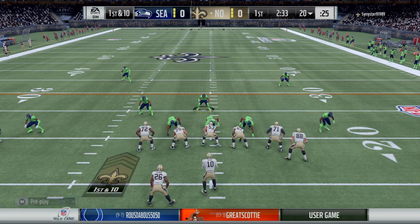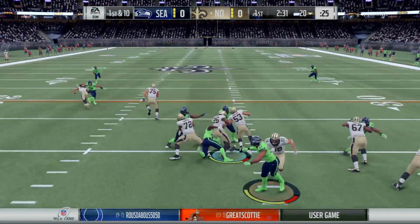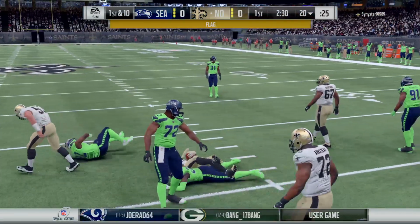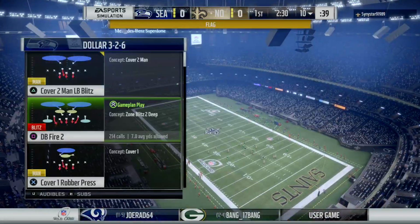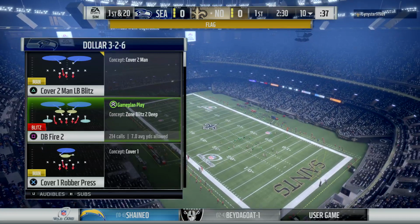Now they're ready to go. They kind of got to look at them, get a sense. Let's see if they open things up a little bit. Let's see what the defense does here, too, after a good stop. So this will be accepted as it moves the offense backwards.